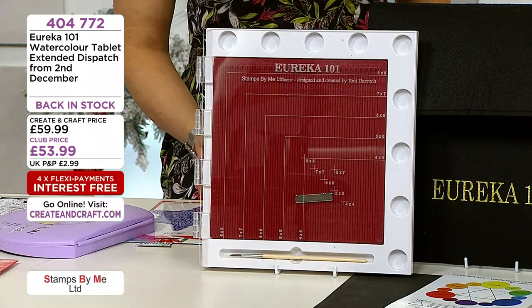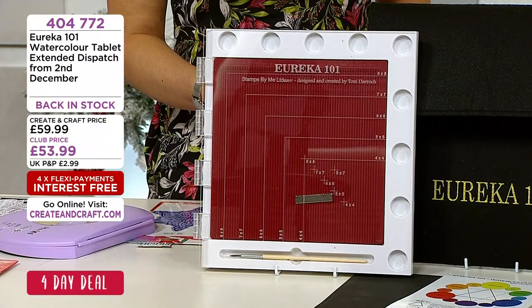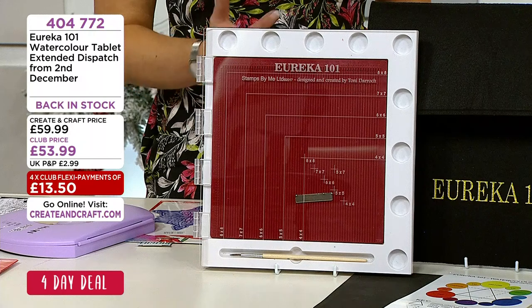No, it doesn't end there. Also, inside the tool, you get a fabulous scoreboard. So you can see the red tool inside there. You get the score tool to do the score lines.